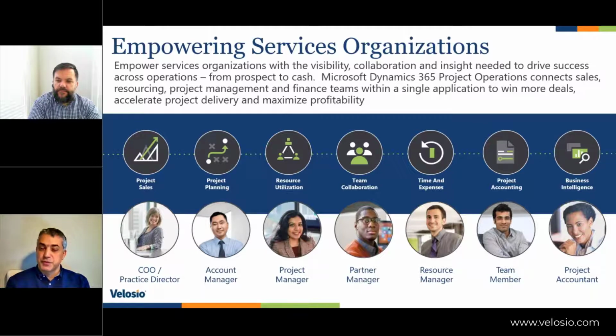Right? What you want to do is you want to price your resources based on their geographical location, based on their skill set, based on their experience, and our CPQ capabilities within project operations are configurable. So you can add additional dimensions to it as you see fit. Project sales capabilities also include creation of a WBS or the project plan with generic resources, price and cost these generic resources, and then turn this into a quote that you then submit to the customer.